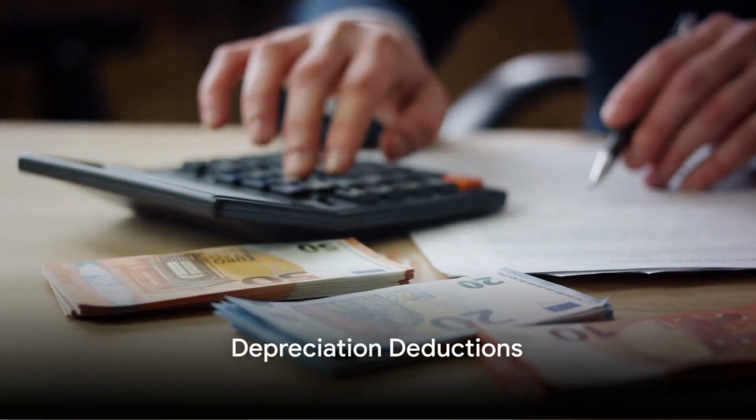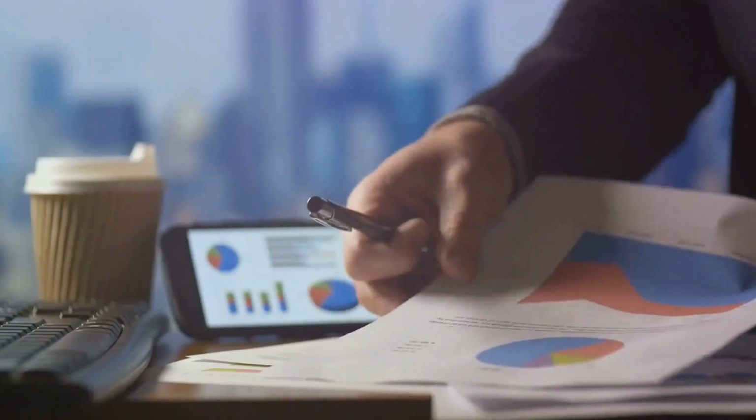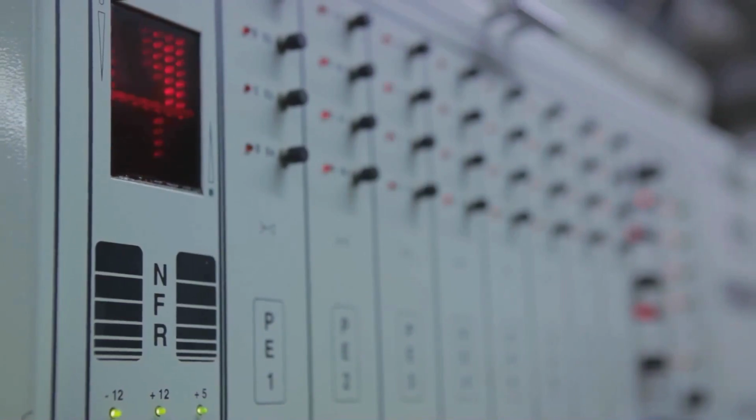Depreciation is another factor to consider. It's essential to keep track of your business property and equipment and how long you've owned it. This will allow you to claim the appropriate depreciation deduction. Remember, depreciation applies to items that have a useful life of more than 1 year, like computers or machinery.